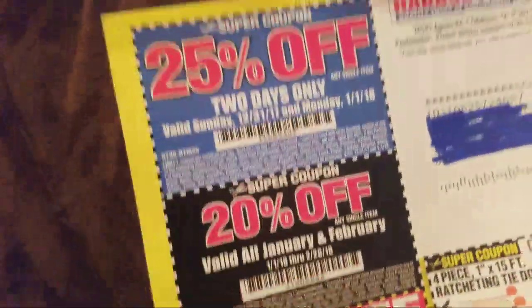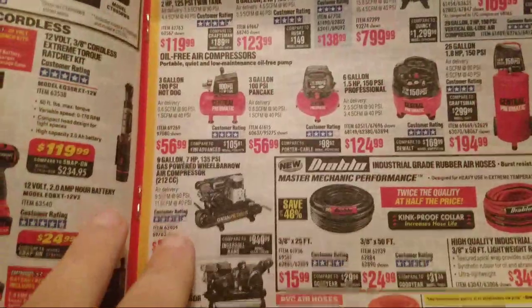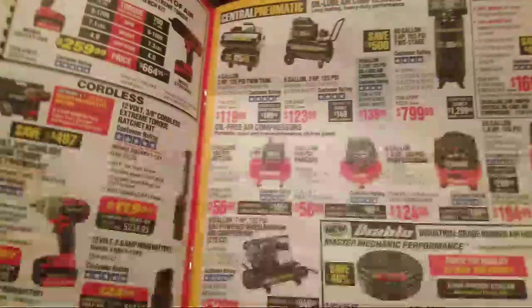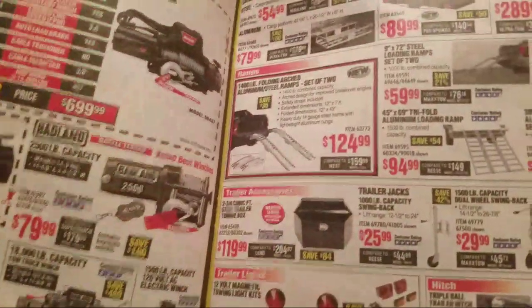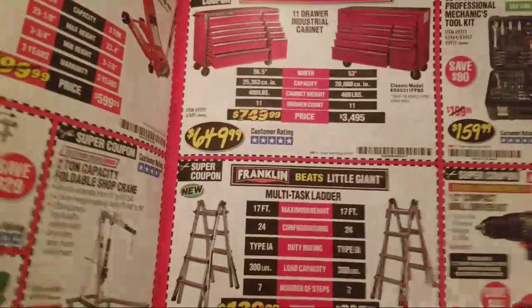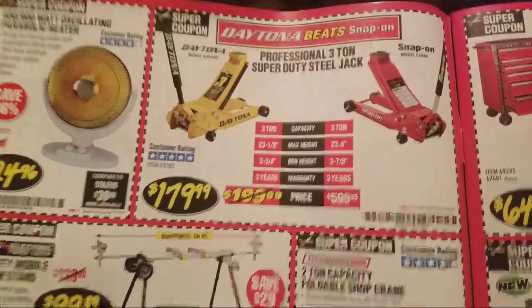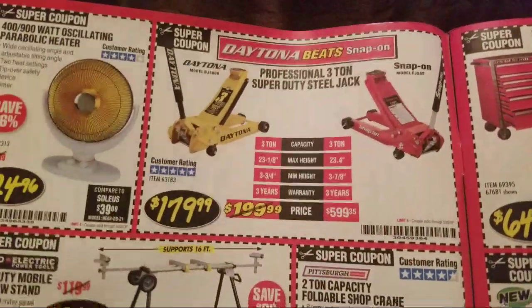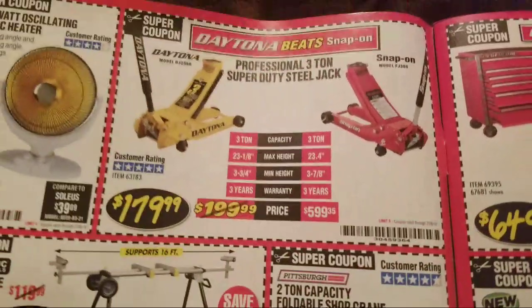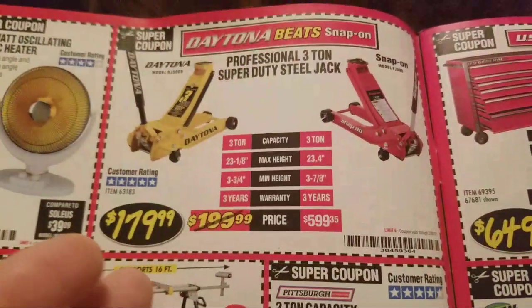Now, I had a couple comments in here. Again, I'm not really a Harbor Freight shopper, so I don't know all the little rules of the coupon that you can use here. But somebody said that with the jacks, you also cannot use the coupon. So, it's news to me, man. But it could be true, and it probably is true. I don't know. But yeah, you can't use it on the power tools. You can't use it on the jacks.